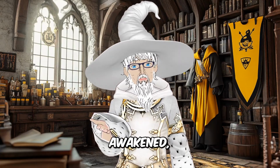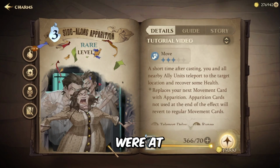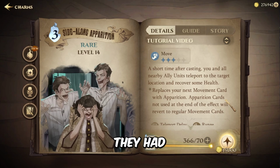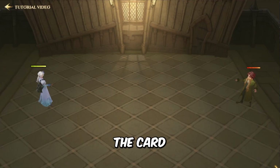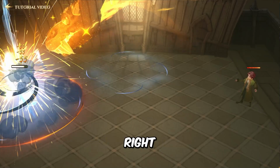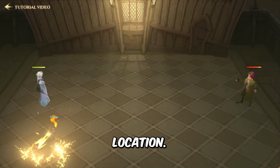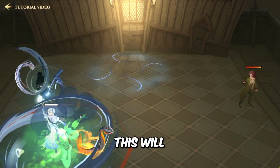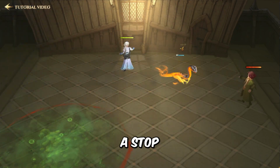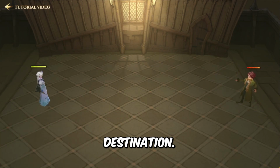In Harry Potter Magic Awakened though, the image of the card is of Fred and George apparating while they were at Grimmauld Place, since they had already turned 17 and were allowed to do magic outside of school. What the card does though is it allows you to apparate to a new location you choose. There is a short window right after you choose where to apparate to that you can apparate to a different location. What this will do is it will let you go to a stop where you can pick up any allies and bring them with you to your destination.